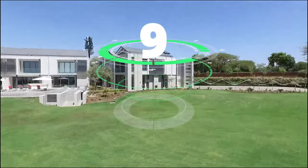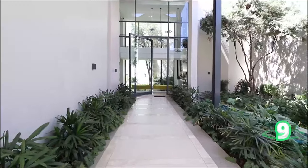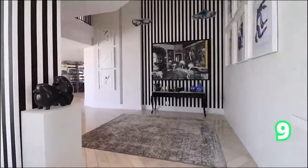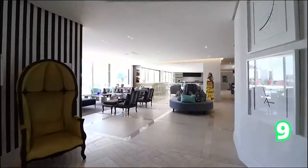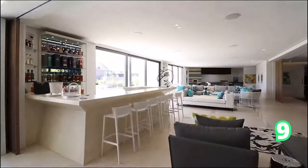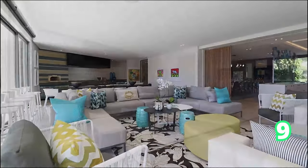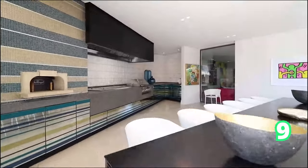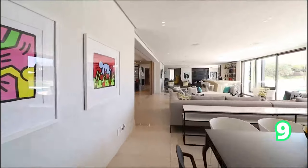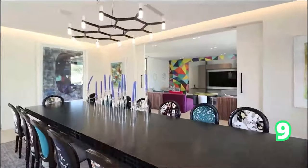And another perfect family home. A six-bedroom house in Waterfall, six bathrooms and eight garages. As you enter this gorgeous home, you are greeted by a gorgeous lobby and TV room area. And of course, the structure of this house has been made with a combination of steel and concrete. It has four luxurious bedrooms with en-suites and of course, a cocktail bar in the entertainment section of this gorgeous home.